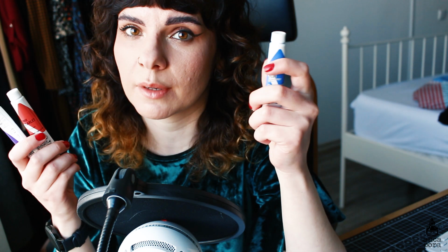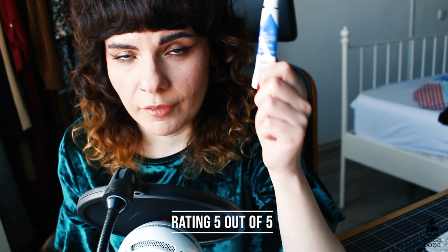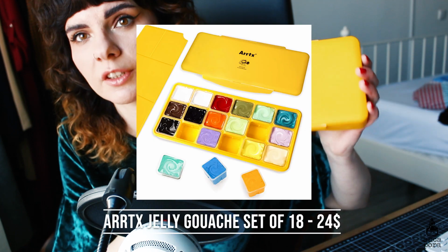You cannot find them here in Romania, so mostly America, which is a downside for me, but I love using them. The colors dry really matte. They are very opaque. You can layer on top of each other as you would acrylic paint, but they dry down super matte and very opaque. So for that reason, and the fact that I use them quite a lot, I will give them a 5 out of 5.